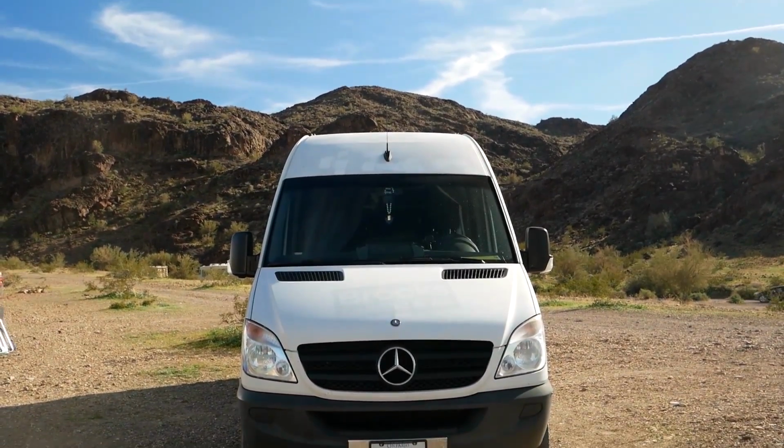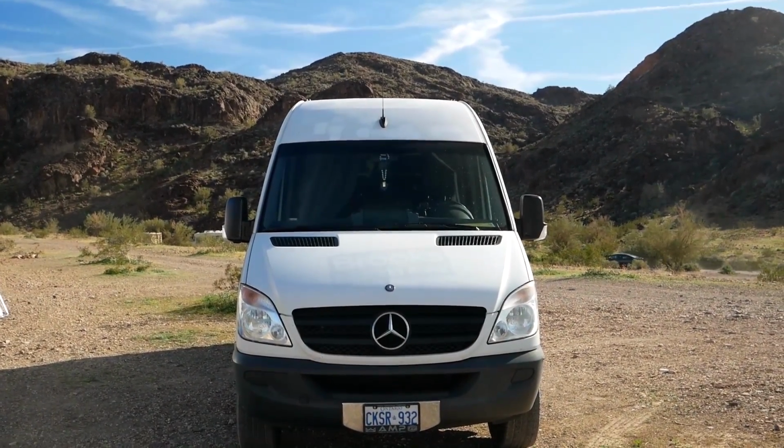My van doesn't have any windows anywhere else besides the front here. I can't see through the back despite having the rear facing window or mirror. I've got the mirrors on the side and I've never really had any issues with it. It does fit into any regular spot as well.